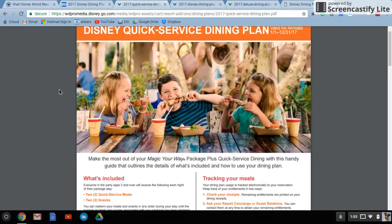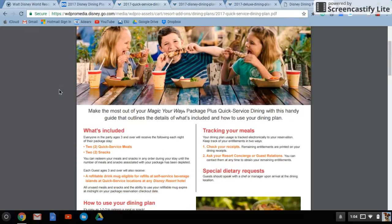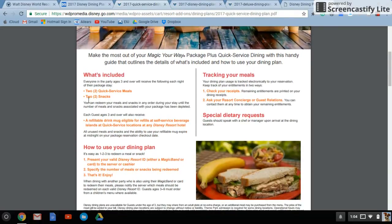This is the first dining plan, which is the quick service plan. It includes 2 quick service meals and 2 snacks and a refillable mug for every night of your stay. For our stay, we've got 3 nights, 4 days-ish, so each person would have roughly 6 meals and 6 snacks. I don't know if that's quite enough for us.